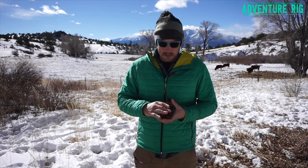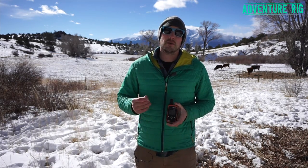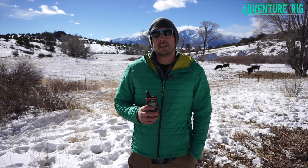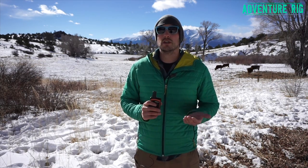One thing is, you don't have topographic maps or any kind of maps on the screen. It just shows a white background. That's one disadvantage that I didn't like about it. However, you can download all your topographic maps and your street maps on your cell phone through an app. So if you really want that feature, you can definitely have it with your cell phone. It's just that now you're gonna have to use two different devices.